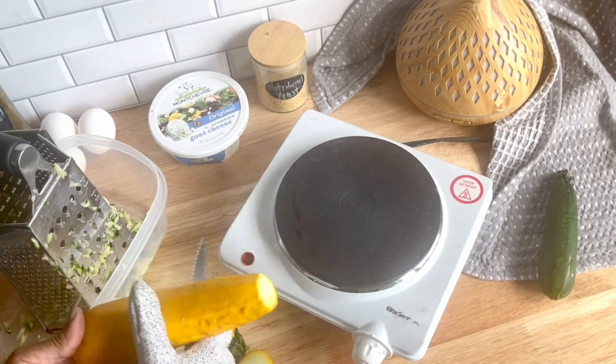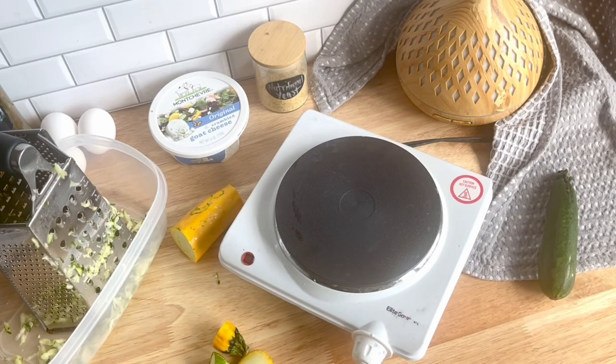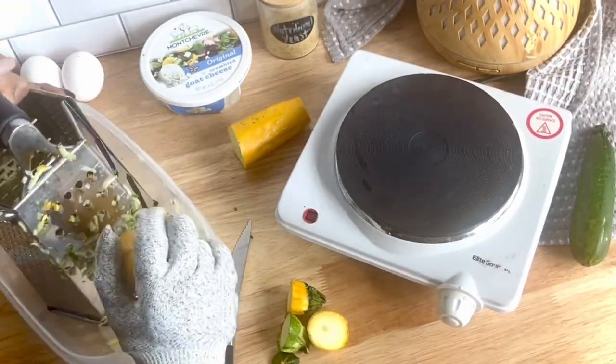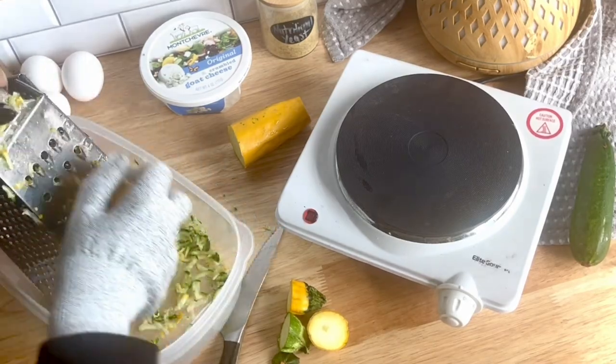My grandmother used to make all kinds of fritters when I was young growing up. She'd make sweet pumpkin fritters and zucchini fritters, and I'm kind of modeling this off of a recipe that she used to make that I absolutely love.